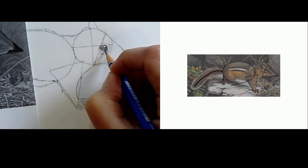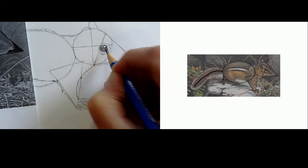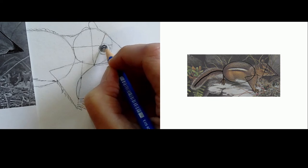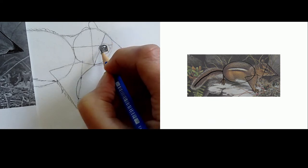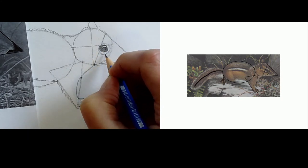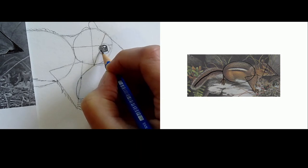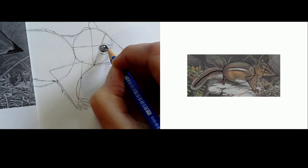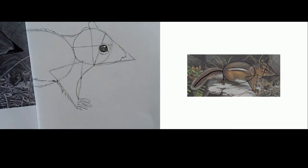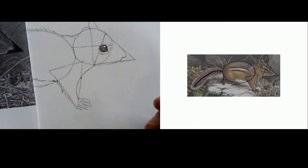So I'm just laying down some dark here, staying inside the whites where we know that the fur is, the white fur that outlines the eye. And you'll notice it's a tiny bit darker right where the eyeball meets the lids. It's really hard to see, but it is what's going on. So there we have it, we've already got some personality in our little chipmunk here, which is lovely.